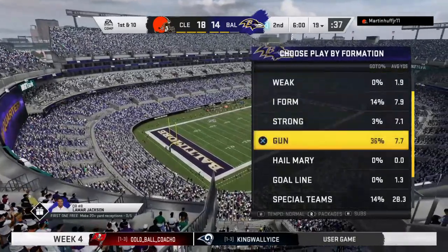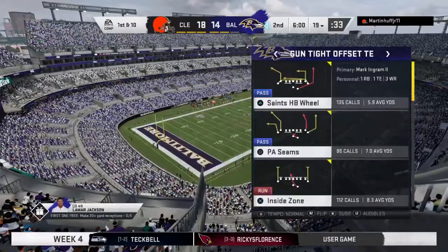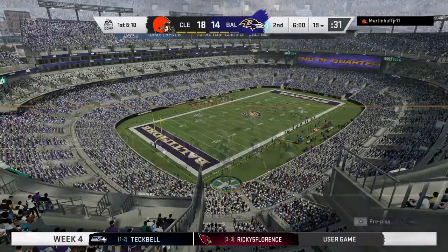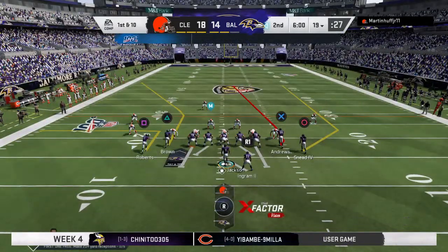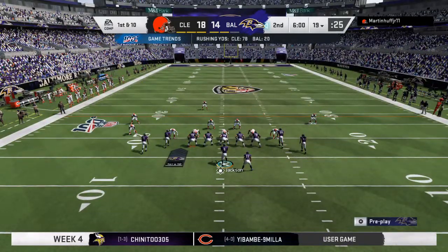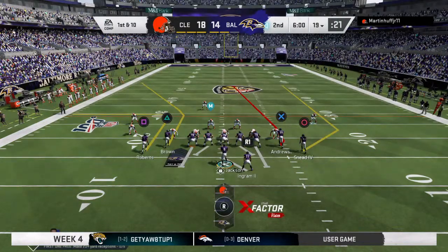Second quarter now from Baltimore. It's the Ravens in possession with a 1st and 10. The Baltimore offense is at the line, set to get going. And the points have come fast and furious in this quarter. You really don't want to be on the defensive side of the ball right now, do you?